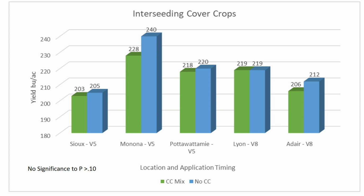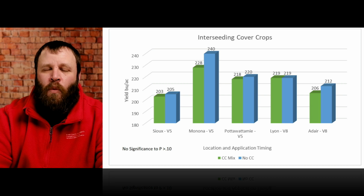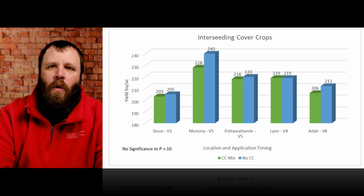Now, the green bars are your cover crop mix, and the blue are the no cover crop. None of these had a significance of 0.1, so we would consider these not to have significant yield differences. Now, what is the point of that? The good part is that one of the questions a lot of people have is, will my cover crop rob me of yield if I plant it at V5 or at V8? And the answer we came up with in these demonstration trials for this year of 2020 was no, we were not seeing any significant yield losses due to this earlier season planting of these cover crops within the growing cash crop of corn.